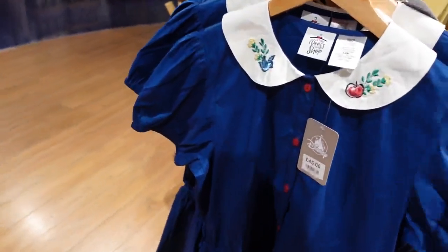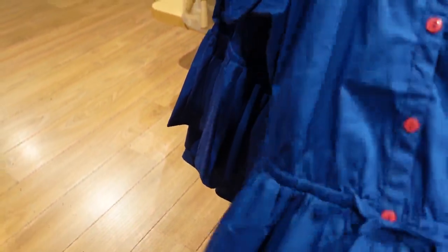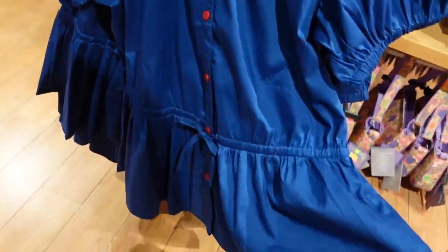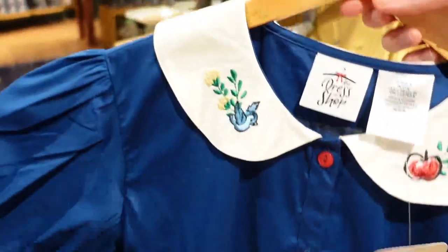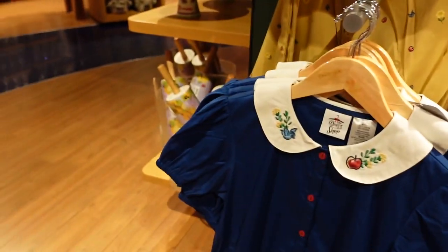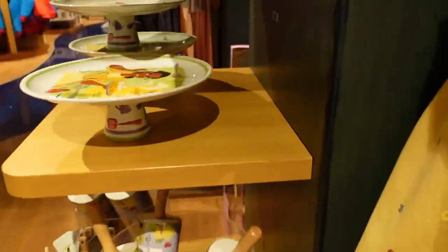What's around this side? Oh, a dress shop shirt. £45 and it's Snow White. It's like a peplum sort of effect where it goes in a little bit and then out. Oh my goodness. I mean, that's not obviously Disney, is it? Can I get away with this at work? I mean, I'm thinking about it. Although, how much are you? £45.